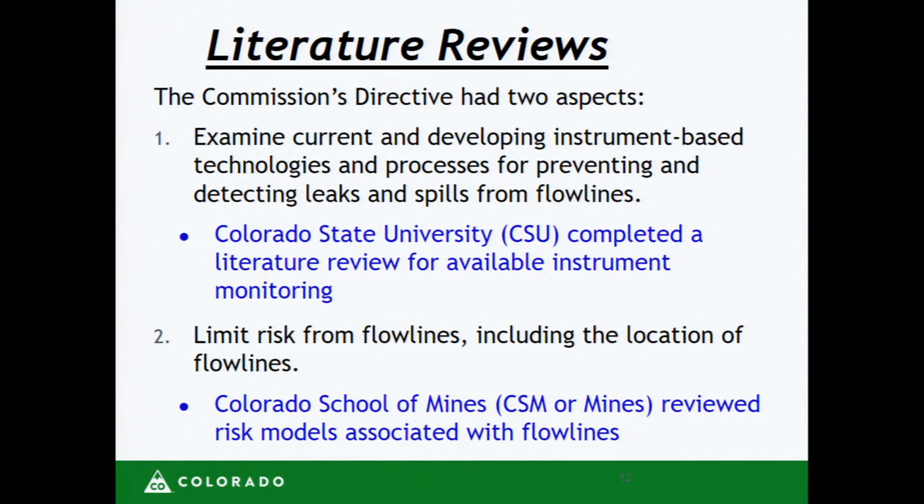And then we asked Colorado School of Mines, Dr. Fleckenstein kind of led that group, to look at risk models. What kind of risk models are out there? And the answer is there aren't really any.